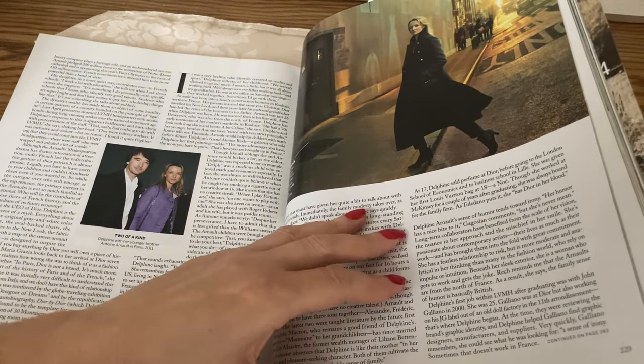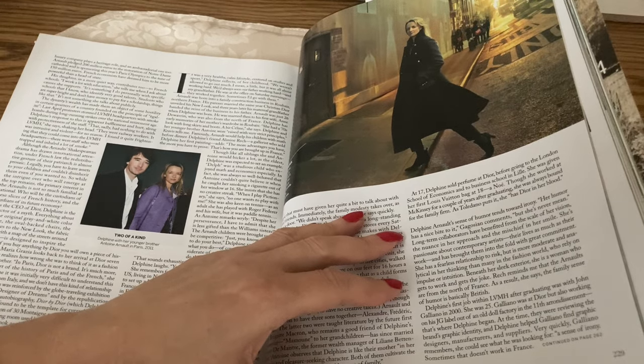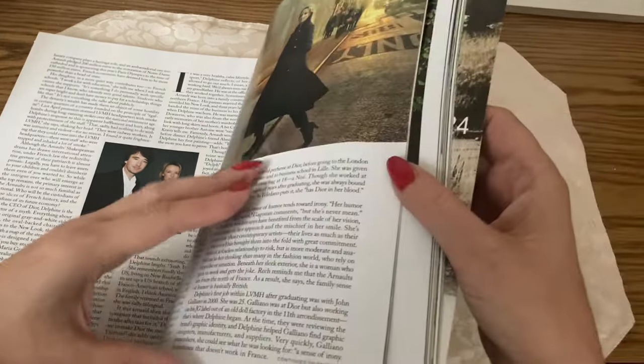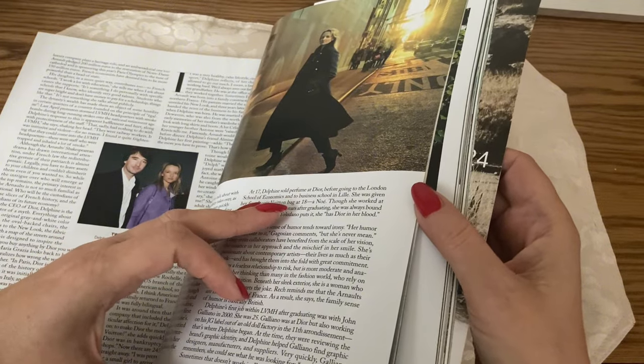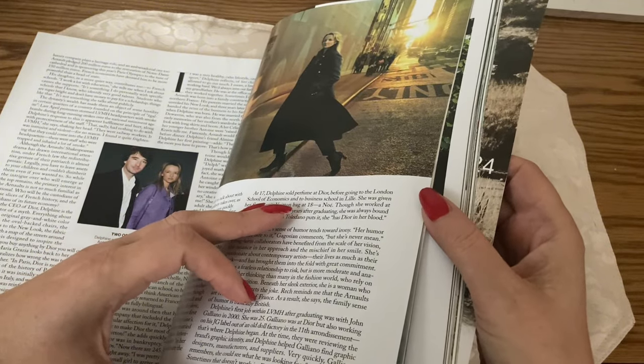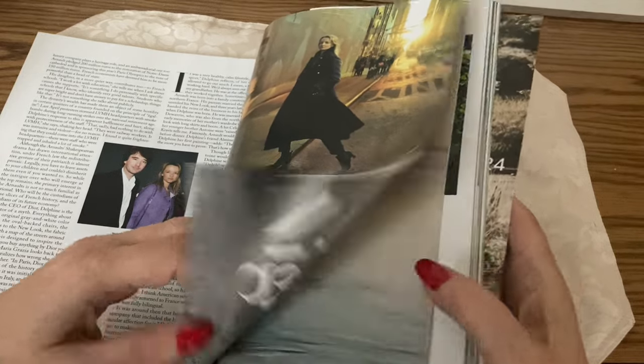She worked with John Galliano at Dior as a young woman. He was also working on his JG label out of an old doll factory. Really?